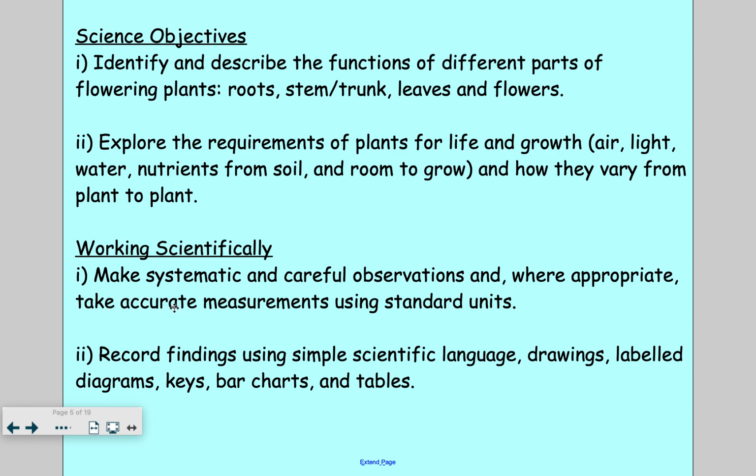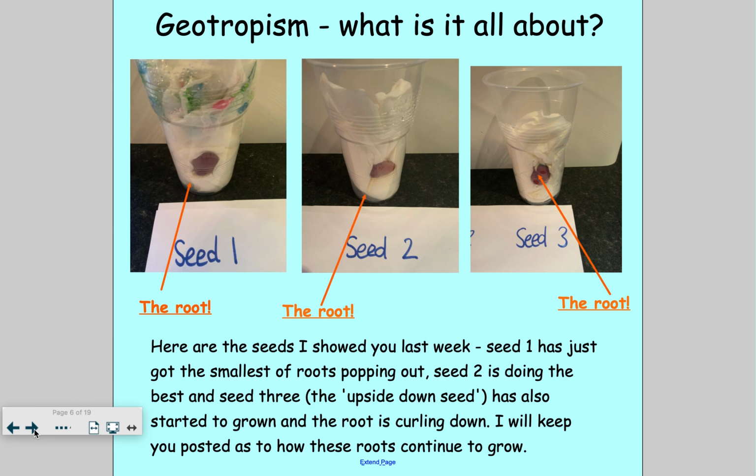Being able to take accurate measurements, that's going to come in a couple of weeks, because we'll be measuring the plants that we've grown. Certainly, and if you haven't, I've got my plants that I'm growing for you. Okay, so that's what we're going to be working on, and I just think careful observations is the key thing. Don't focus too much on here, because that kind of gives all the answers away for what we're going to investigate, so I'll move on.